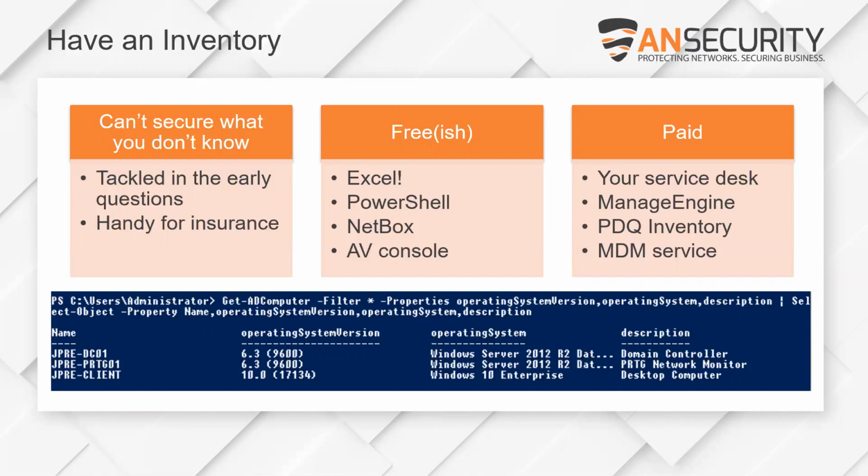What you might sometimes find is if you don't have this information available to hand, or if you're not recording this information suitably at the moment, that it can be handy to build this database, build this set of information, not just for your Cyber Essentials assessment, but also for any inventory assessment against insurance as well, of course. Looking at a couple of the free and paid for solutions there, we see a lot of people still just using an Excel spreadsheet. And if you're a small organization, an Excel spreadsheet is a really handy way to just keep track of your inventory.